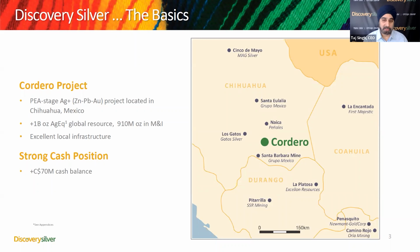The local infrastructure is also excellent. We'll be talking about it, but it provides some very inherent advantages in terms of capex and opex, and we'll talk about it in terms of topography being fantastic terrain for an open pit, a power line very close to the property, and a major road close to the property. All of these things help, and again, it is in mining country, so that helps substantially.